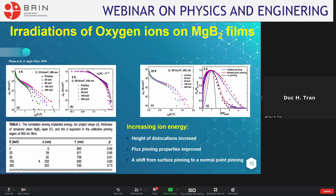From the table, you can see that when we increase the ion energy, the penetration depth, how deep the ion goes through, was estimated by using the nuclear program, the SRIM. And with increasing ion energy, we can have a deeper path of the ion here. At that time, we did not have enough time, so we stopped the experiment at 200 keV for the oxygen, and this paper was published in JAP 2019.